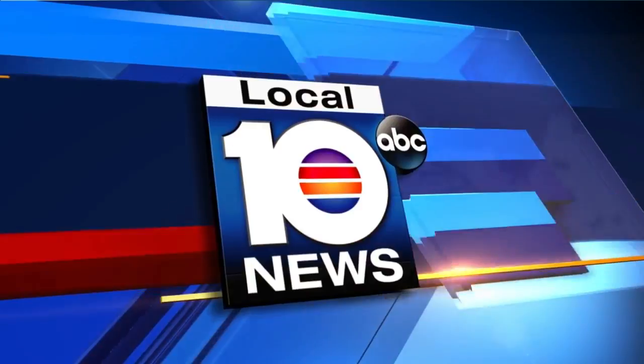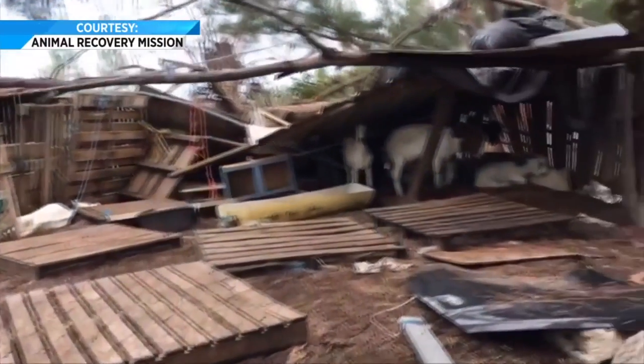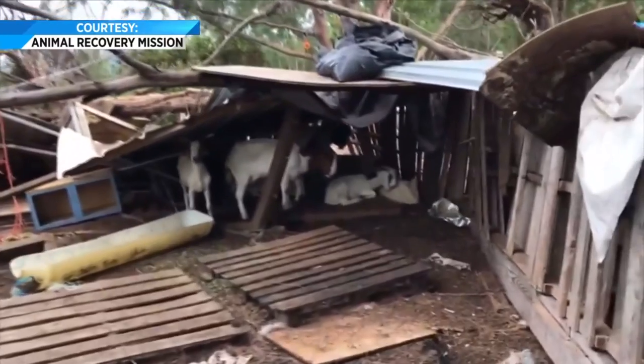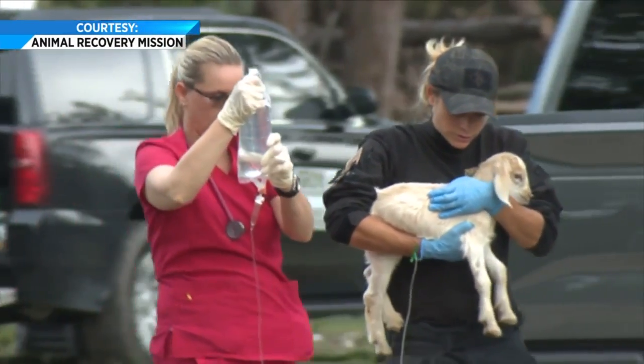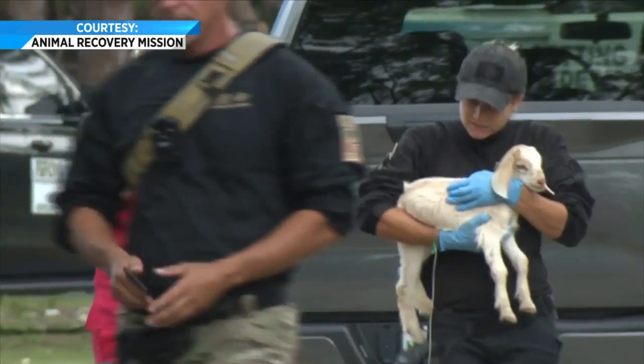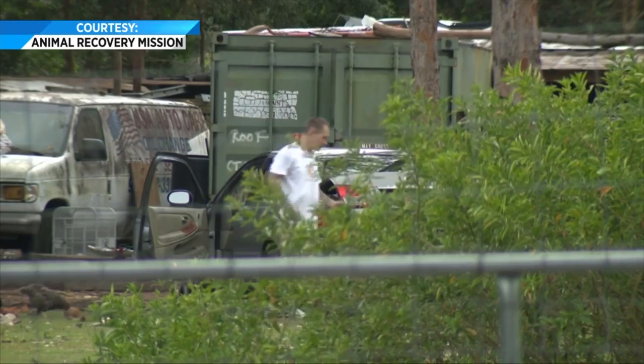Now, after sunrise, at least 200 animals had to be removed from a property, at least three were dead, and many of them were reportedly found malnourished. The video from the Animal Recovery Mission showed chickens, cows, goats, dogs, all of them in dire need of care. The animal rights group believes that the people who kept the animals have ties to a slaughterhouse near Fort Myers. So far, no arrests have been made.